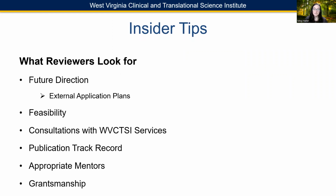Feasibility, especially for Jumpstart. You want to show that it's a 6-month timeline. It's really, really small. You don't want to be overly ambitious. You want to show that it's a project that is feasible to be done in the project period of performance. Did you consult with other CTSI services? Your publication track record: if you may be lacking in some areas, do you have someone on your team who can compensate for that, or has more of a publication record or more expertise in something? Appropriate mentors, grantsmanship.